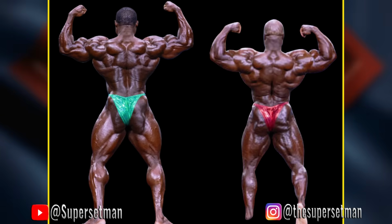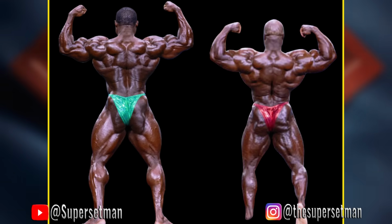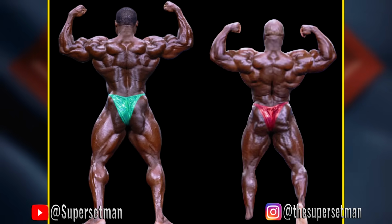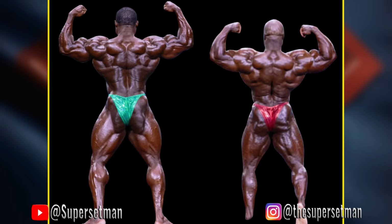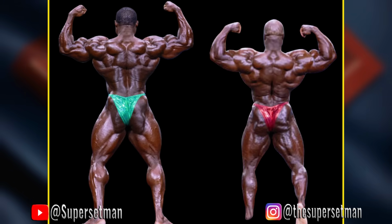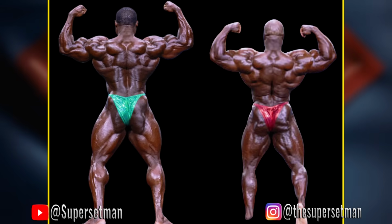But on the other hand, we have Andrew with an even less impressive lower body than Brandon at this show. His glutes and hamstrings were too soft, even in comparison to Brandon, which says a lot. Upper body is a blowout, Andrew can't compete with Brandon's back, and Brandon also has the rounder and more complete guns.